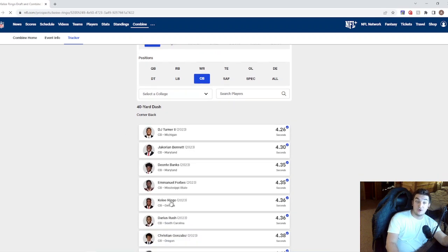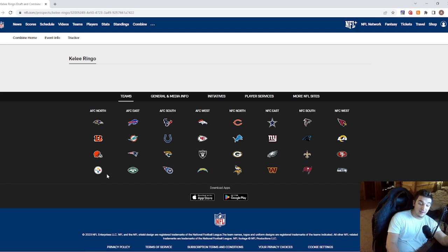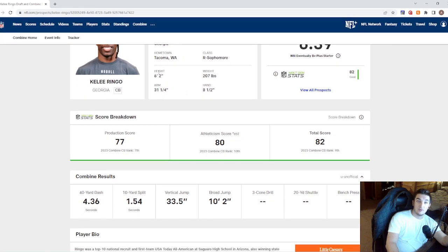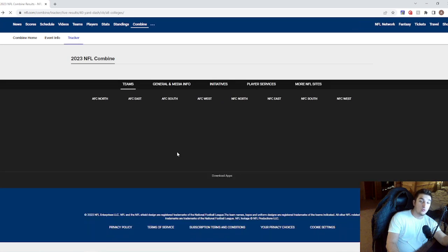He ran a 4.36. And he's got size, he's got length, and the reason why he's questioned is because he's too aggressive. But look at this. Ranked 9th in total. He is 6'2", 207 pounds. Had a 33.5 vertical. We would want to see that a little bit higher. But 6'2" running 4.36, it's going to move your stock. Kid balled out, looked smooth in his drills. Next one.